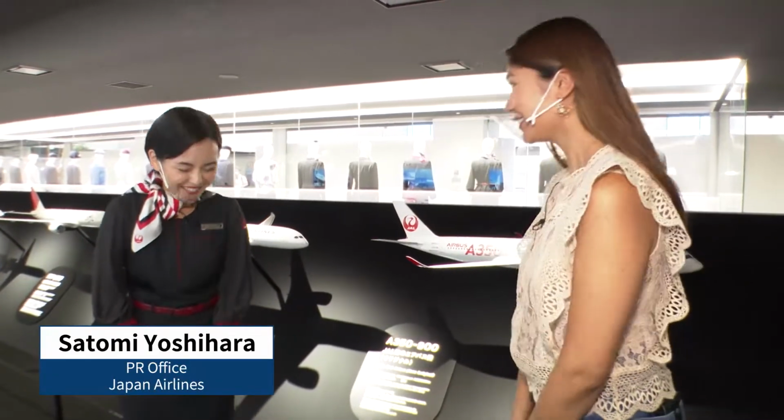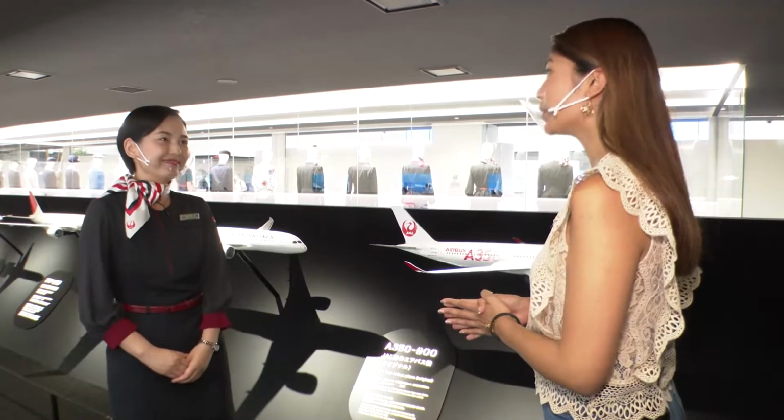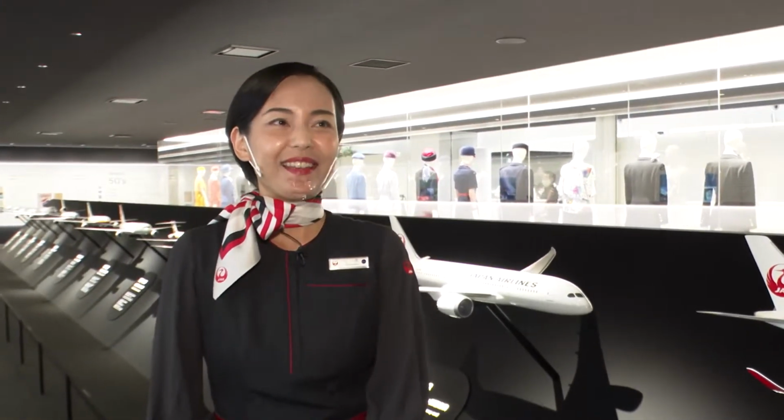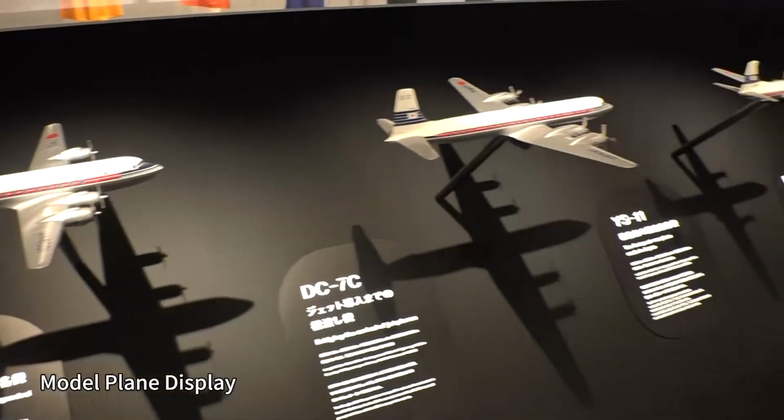Showing us around the facility is Satomi Yoshihara of the PR Office of Japan Airlines. Nice to meet you. Nice to meet you too. I see models of airplanes here. What kind of section is this? The models here represent the history and changes in airplanes used by JAL since its birth.